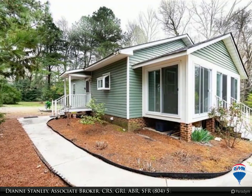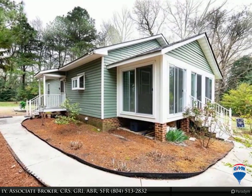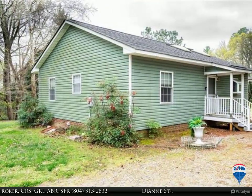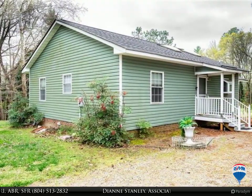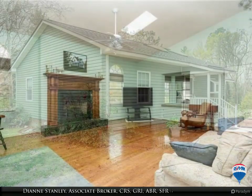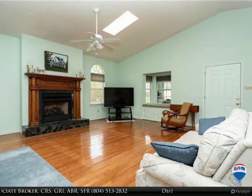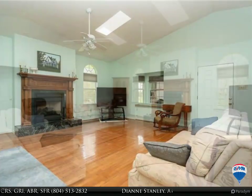You've got to see this charming ranch located on a private 1 full acre. Don't let the exterior deceive you. Walk into a massive open concept family room and kitchen with beautiful cathedral ceiling, 4 skylights, palladium windows, and gas fireplace. Gorgeous hardwood floors all throughout the home.